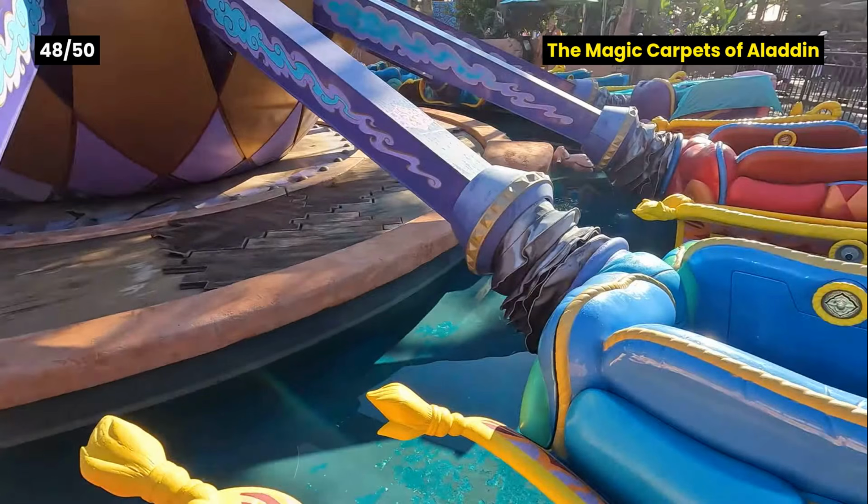The Magic Carpets of Aladdin in Magic Kingdom, a flying spinner where you control your height and soak up Adventureland energy.